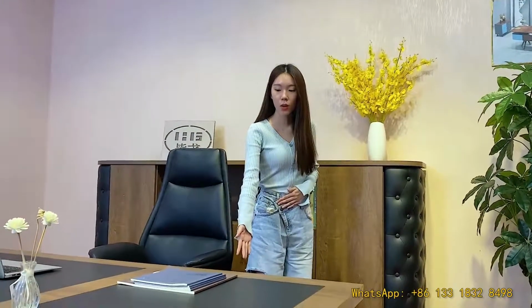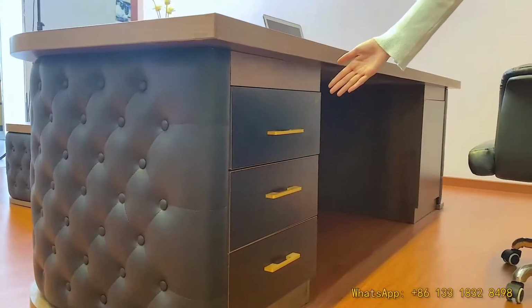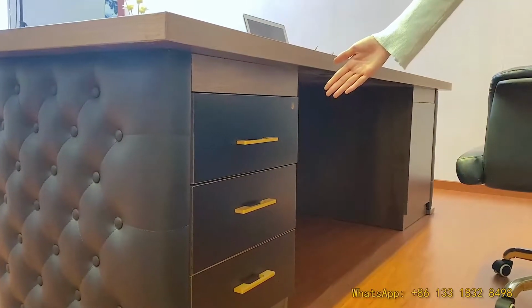Here are 3 drawers and doors. It's the golden handle. It's very delicate.